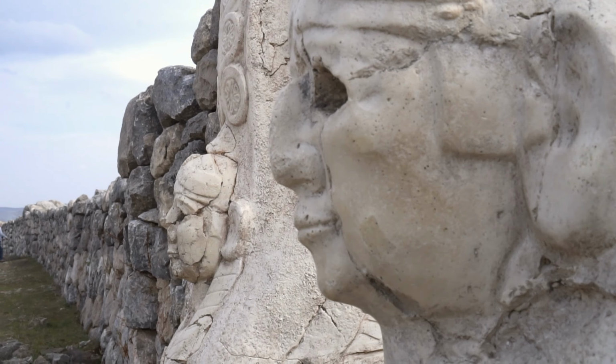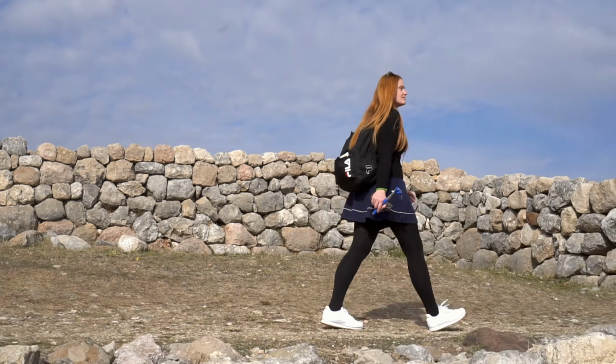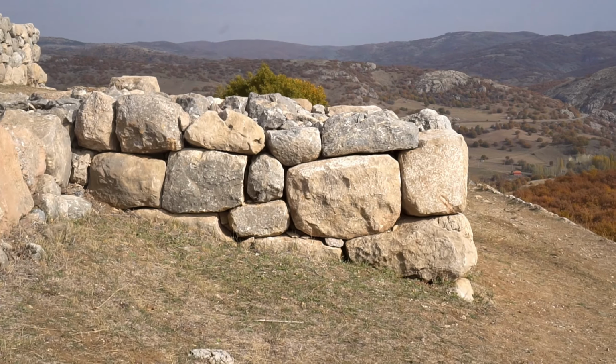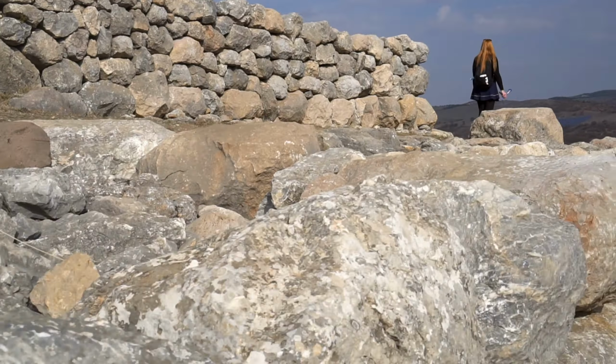This whole artificial hill, along with its magnificent sphinxes, probably wasn't built as a strictly defensive point. It was some kind of a monument which demonstrated the power of the Hittites and aimed to impress travelers approaching the city from the south.